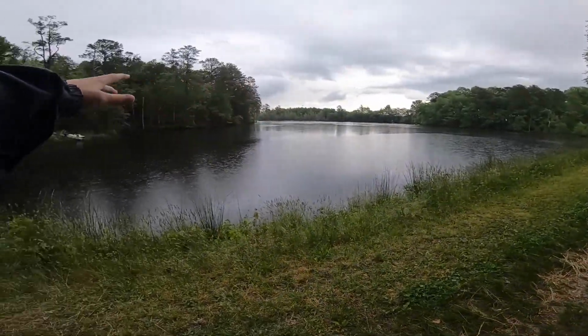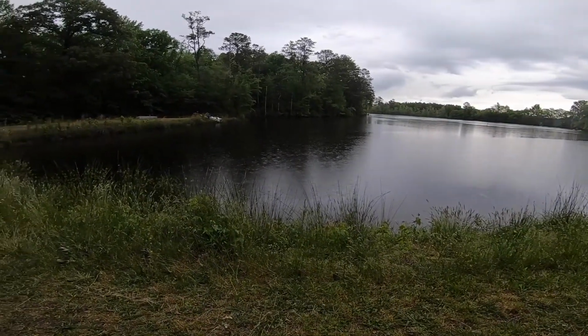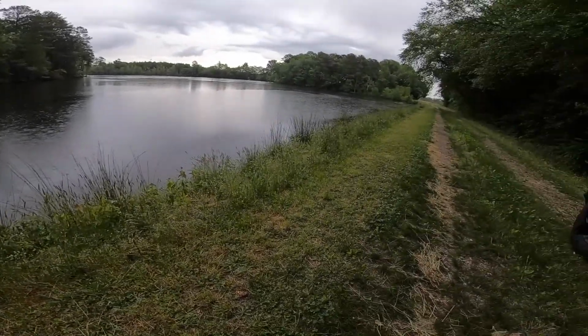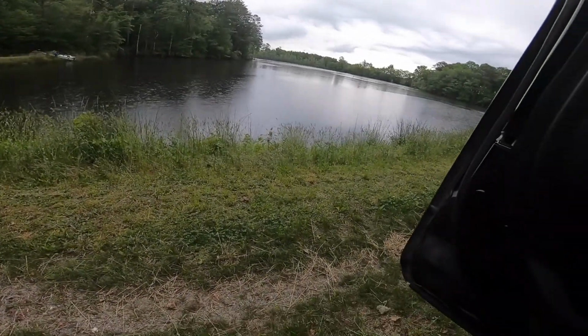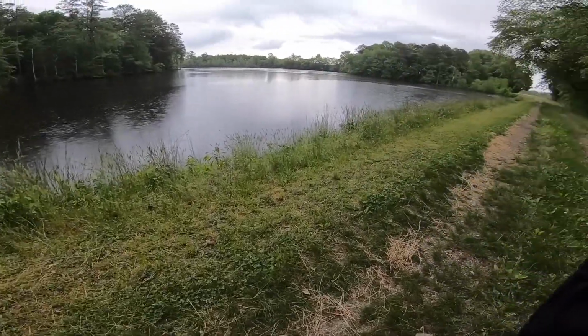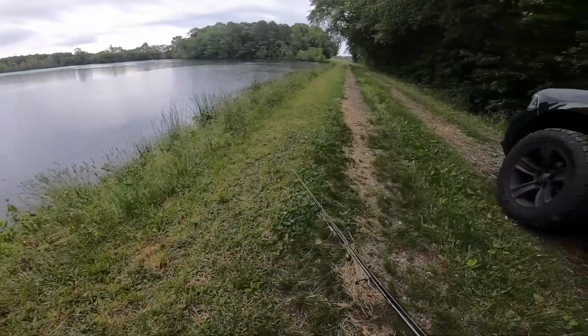What's up, guys? Back at the pond today. I haven't done any rain fishing in a long time, so that's really all I'm going to be doing today. Just kind of chilling out in the rain and seeing what we can catch. Last time I came out in the rain was probably last summer. Today I don't really have any set plans. Just gonna fish for whatever.